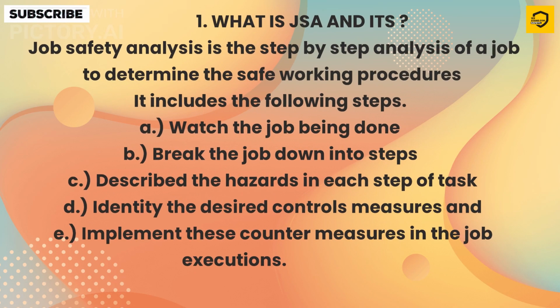1. What is JSA in brief? Job safety analysis is the step-by-step analysis of a job to determine the safe working procedures. It includes the following steps. A. Watch the job being done. B. Break the job down into steps. C. Describe the hazards in each step of the task and identify the desired control measures. D. Implement these countermeasures in the job execution.